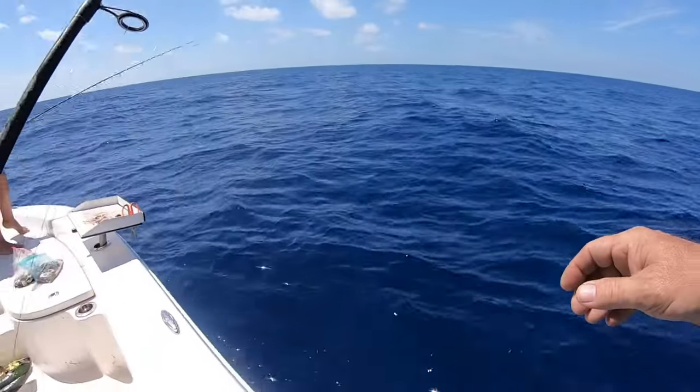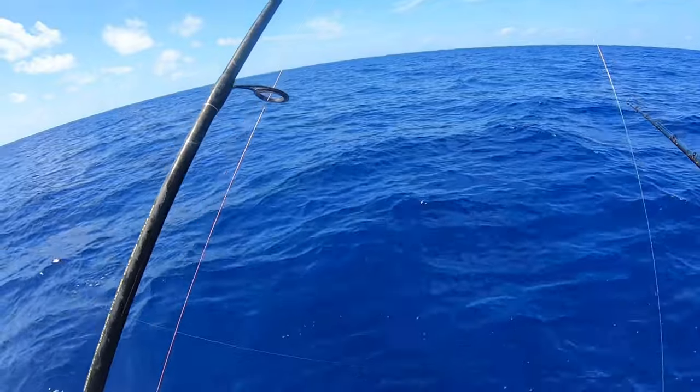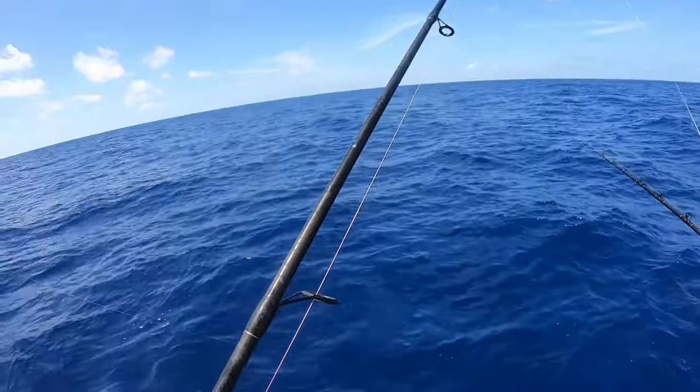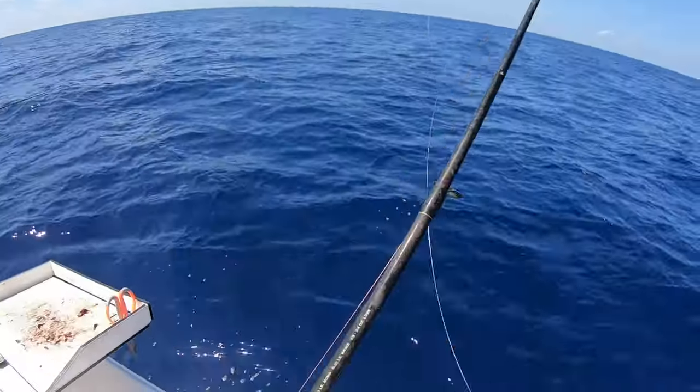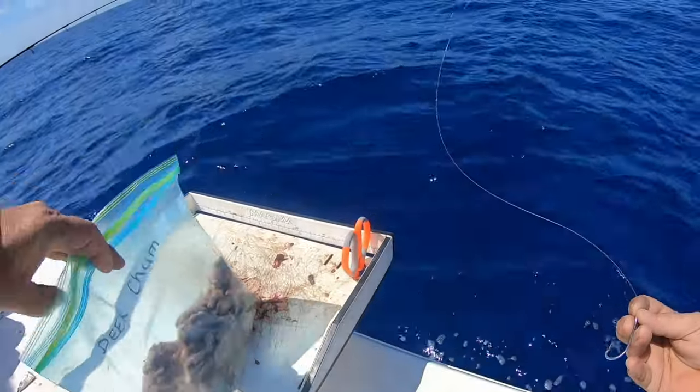Oh, I guess I got to put some there on the hook. It don't work. You still see them? Put some chum out whenever I step away. Come on, baby. Come on. Well, y'all caught one, though.